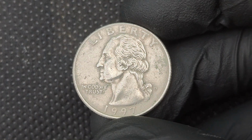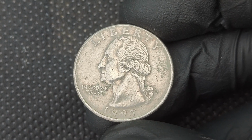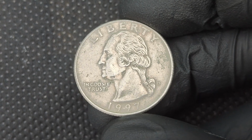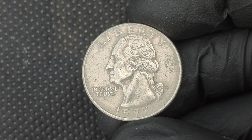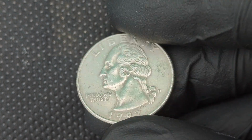So, what's the current market value? Common 1997 D quarters are worth about 25 cents to a couple of dollars if in circulated condition. Error or proof-like versions can range from thousands of dollars up to $1.5 million for the rarest, highest graded pieces. Remember, a coin valued at $1.5 million is an extreme outlier. It means it's nearly flawless and incredibly rare.